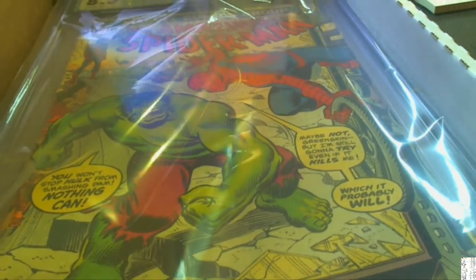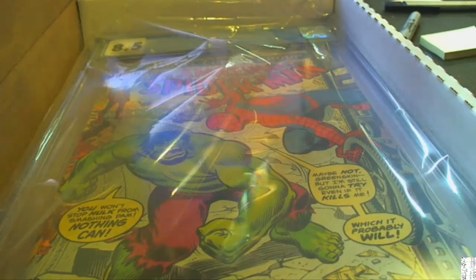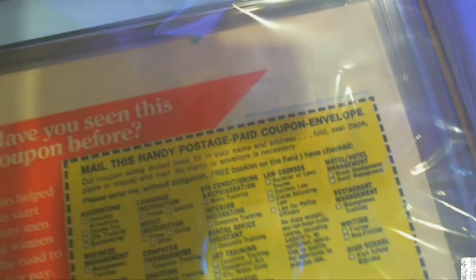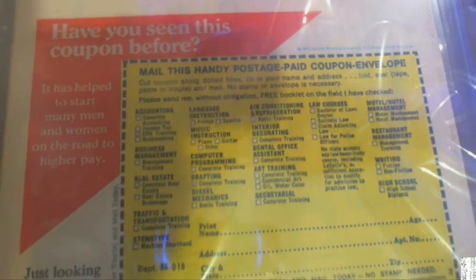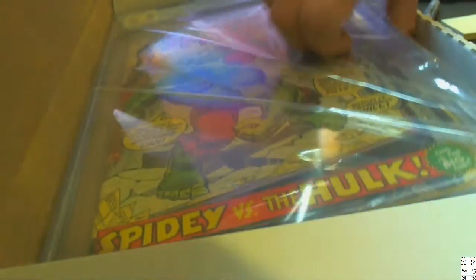Let's look at the back of this thing too. I always like to look at the back, just to see if there's any cool advertisements. It is from a long time ago, 1973, is when this came out, and it's in excellent condition. Graded at an 8.5.